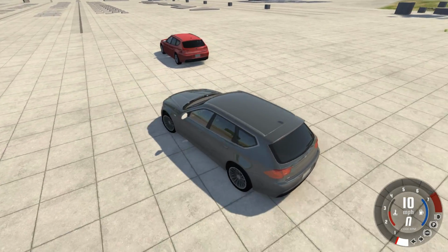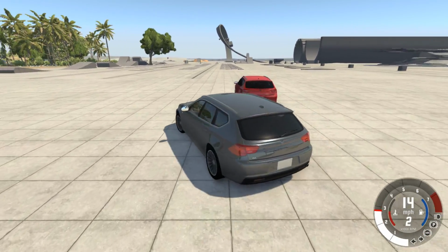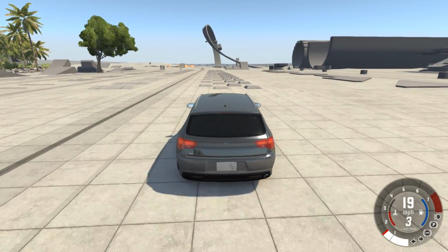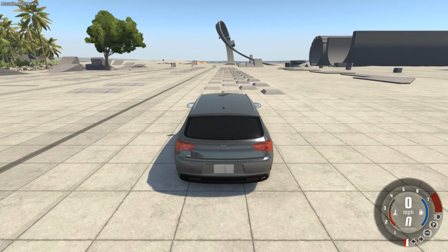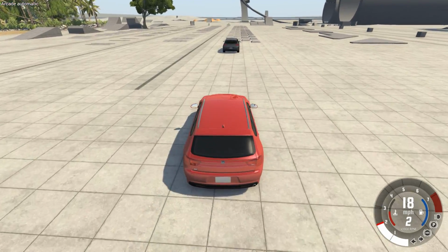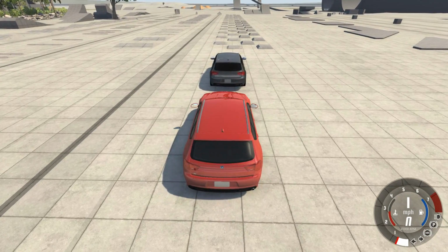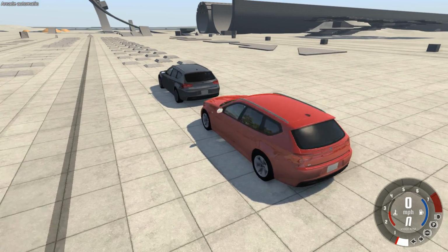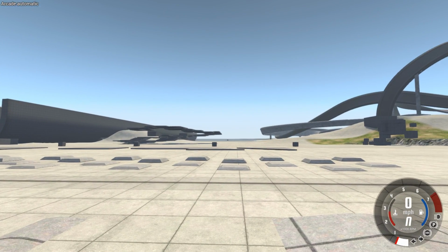So I'm just going to line this run up. Well, actually, that one's not quite lined up right anyway, so let me do this. I'll just line up this one right here, like so. And I'll line up the red car right behind this one. Now, the red one is the non-comfort. The blackish, well, that's gray actually, isn't it? It's more of a gray car. The gray one is the comfort model. So I'm just going to bring the camera over here, and then we'll start off by driving the comfort model across.